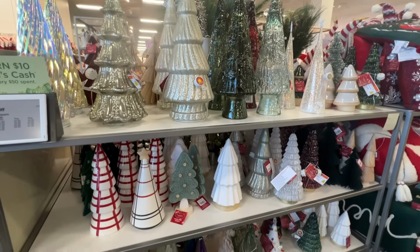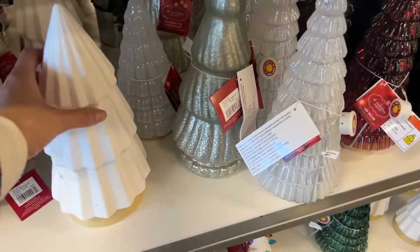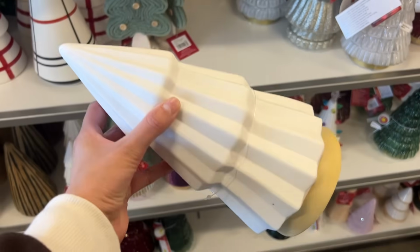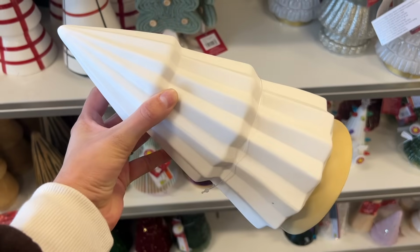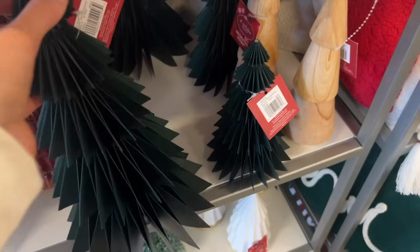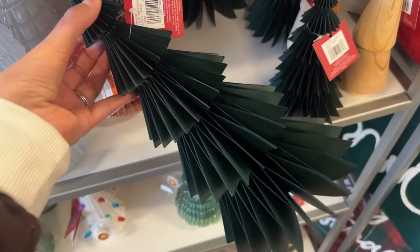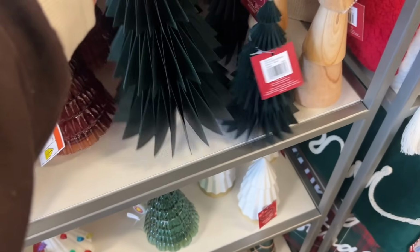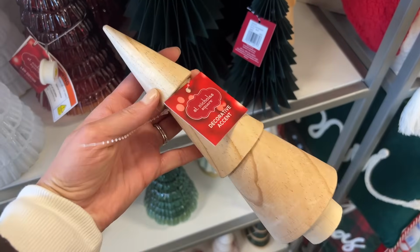The selection of ceramic Christmas trees were pretty amazing here. They had so many different ones to pick from, different shapes, sizes, colors. They had some that lit up, so definitely a huge selection if you like to collect some Christmas trees. Here is the darker emerald green color of the paper accordion Christmas trees that I was sharing with you earlier.